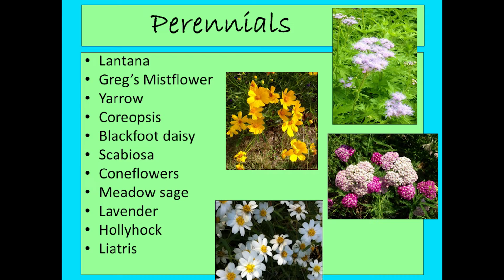Okay, so some perennials that you can plant that will bring in the butterflies. Lantana I mentioned already. It's a really good one, and I've seen hummingbirds on it as well. Gregg's mist flower is this little one right here. It's in the Ageratum family. I call it butterfly crack. They love it. We were at the Master Gardener plant sale one year, and we had pots of it, and we were bringing it into the building, and the butterflies were literally following us into the building.